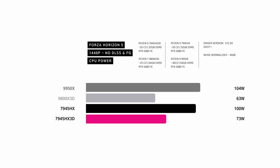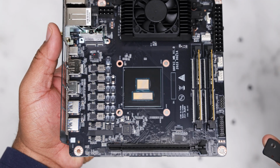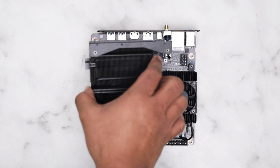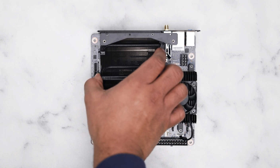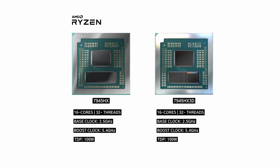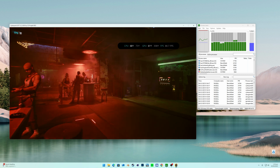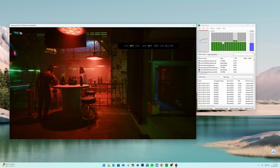One of the good was the efficiency on the onboard CPU, the Ryzen 9 7945HX3D. A 16-core, 32-thread mobile processor with a TDP of 100 watts, capable of boosting up to 5.4 GHz and comes stacked with 128 megabytes of L3 cache. However, I did leave out maybe the most critical data, 1080p gaming benchmarks.